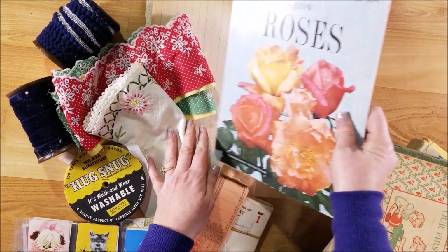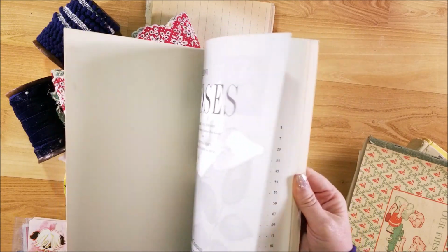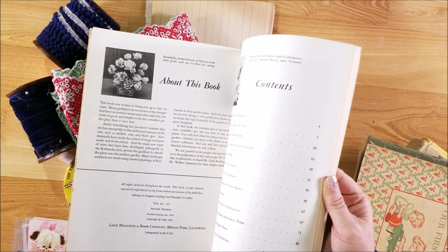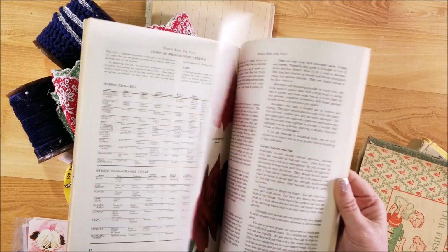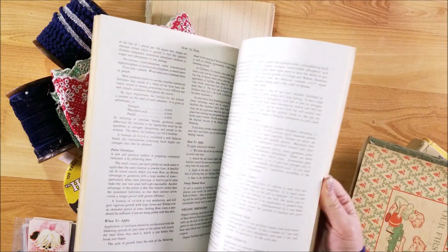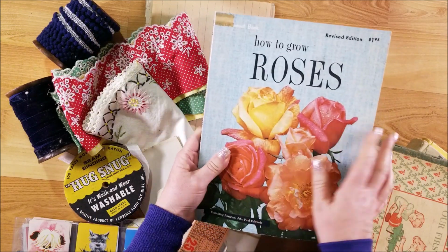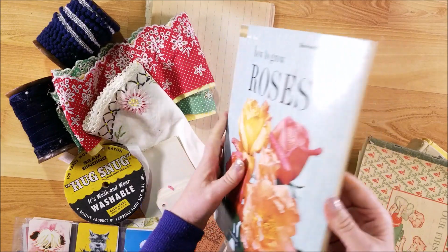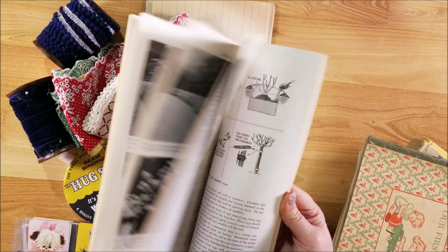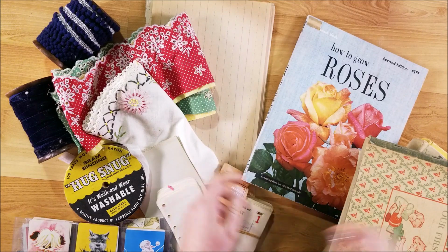I found How to Grow Roses. This, I think, is from the 70s, 1970, yep. So I picked this up not only for my botanical journals, but specifically for the Alice in Wonderland journals that I'm working on. For painting the roses red from the movie, or from the story.